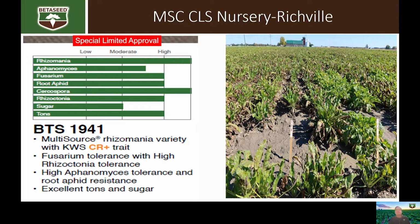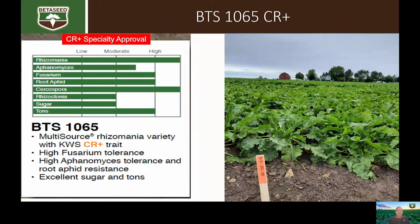Another CR Plus variety we have coming is 1065. 1065 is very similar to 1941, similar in tons, similar in disease tolerance, but it's a little higher sugar. So we're excited to see 1065 out in the field too this year in a little more limited situation than 1941, but still we're going to have it available. So talk to the ag staff and talk to the farm salesman about both of these CR Plus varieties.